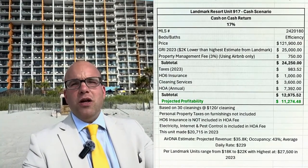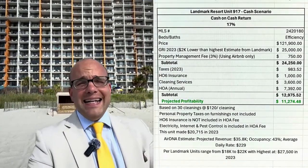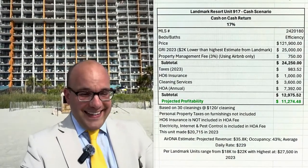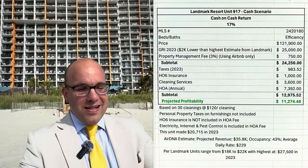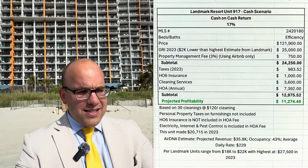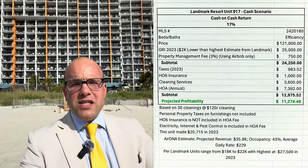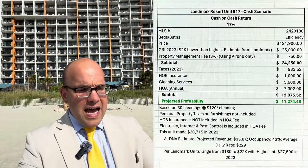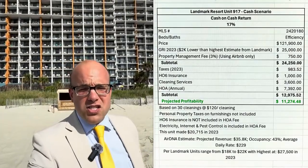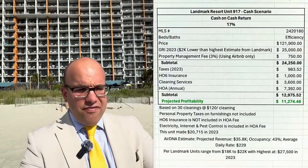Your taxes on this unit were only $983.52. Again, that's $983.52. Guys, that's not per month, that's for the whole year. Your HO6 insurance is $1,000, though it's probably going to be a little bit cheaper than that. Your cleaning services are $3,600, that's 30 cleanings at $120 per cleaning. And your annualized HOA dues were only $7,392. Now this is going to bring you to a subtotal of $12,975.52.